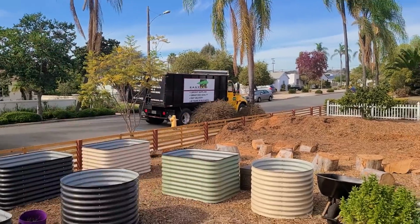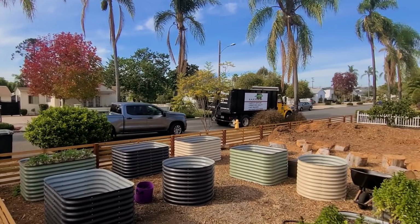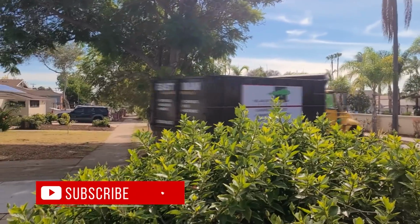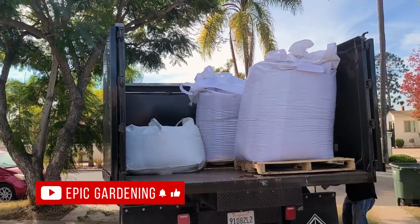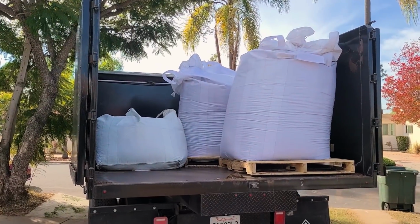The soil is here, baby. Let's do this. We got my friend Andy here as well to help out, drop off some compost. All these beds are gonna be full. Look at these totes. Each tote is like 1,200 pounds. The two big ones are. And then the other one's a 1 yard tote.